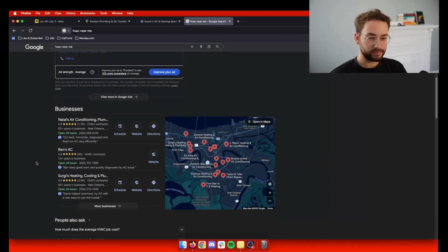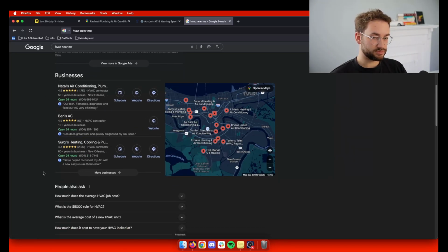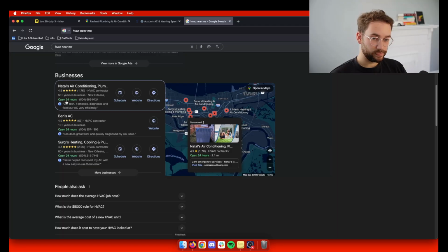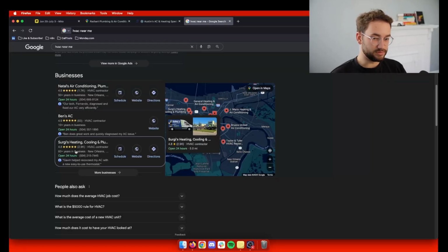And you can see what comes up first is the Google Business Profiles. This is called the Map Pack. This is the top 3 ranking business profiles in your local area. I'm in New Orleans, Louisiana, and you can see who's ranking at the top. They're taking around 80% of all of the searches. So 80% of the time I would search this, I would go to these guys.